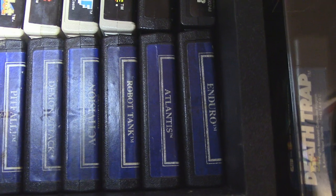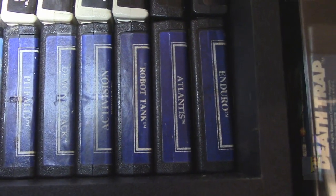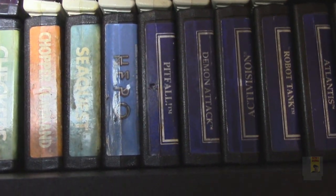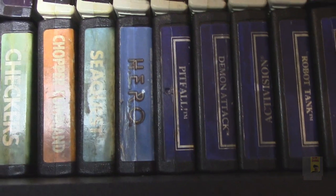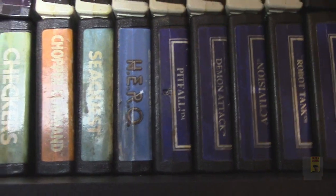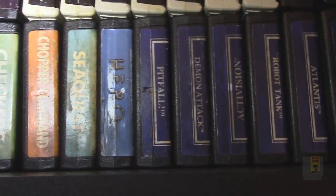And some more Activision games. At some point, they started making the games with these blue labels. I really don't know much about that and why they went that direction. All right, we got Hero. That's one of the better games for the system. Still, you'll find it on eBay and whatnot. Prices for that usually float around 30 bucks for that game.